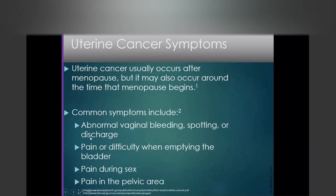So the takeaway here is if you have any postmenopausal bleeding at all, even a spot, it has to be evaluated. It is considered endometrial cancer until proven otherwise. Most of the time it's not, but you want to pick that up early. This is one of those cancers that if you pick up early, it's an easy fix. You have a hysterectomy and you're done. You don't need chemotherapy, you don't need radiation.